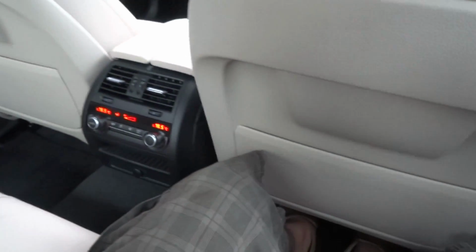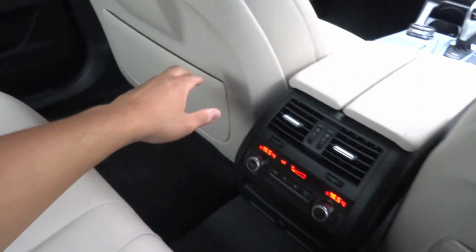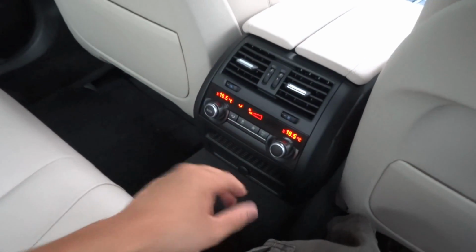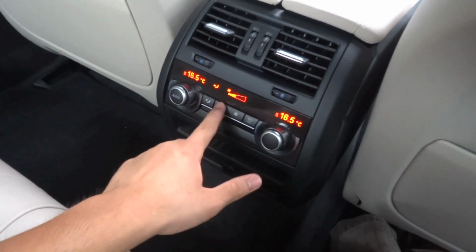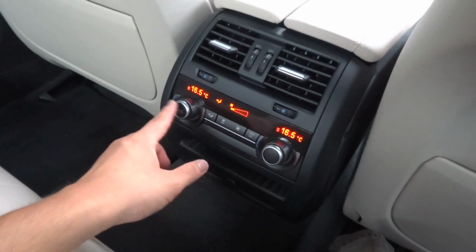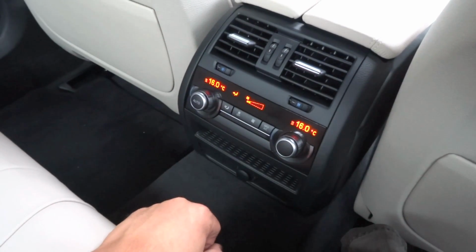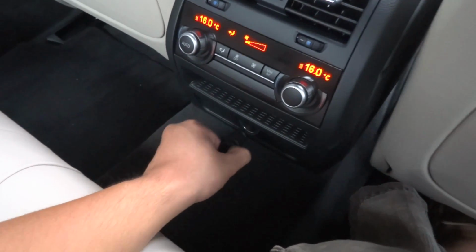You do get storage pockets on the front seat backs. Rear aircon vents. And like I said, your rear climate control system. Fan speed, maximum air conditioning, different modes, automatic, temperature for the right side, and temperature for the left side. You do have some storage down below, and a power outlet.